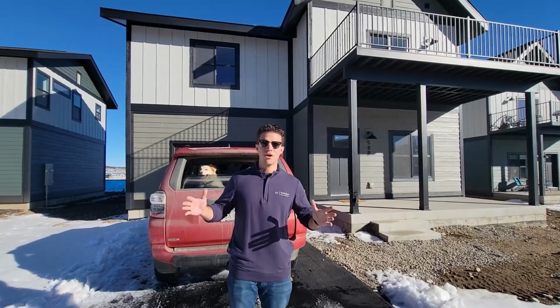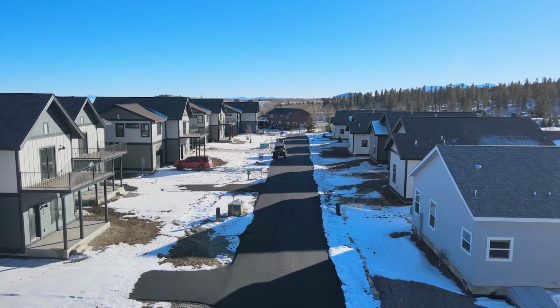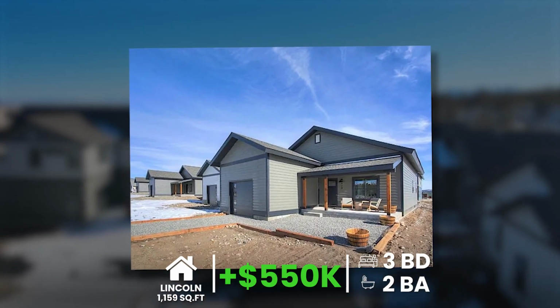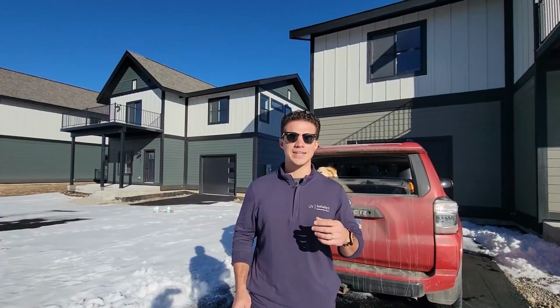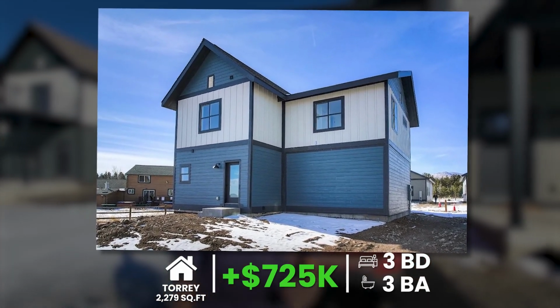Okay guys, so there are 3 different homes that are available for purchase here in the village at Spruce Hill. We have the Lincoln starting at $550,000. We have the Harvard, which is the one right behind me, starting at $650,000. And then we have got the Tory at $725,000. Obviously, the higher the price, the higher the square footage and the bigger the home.